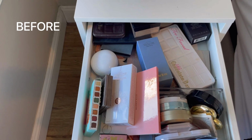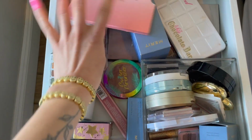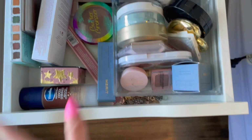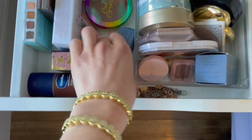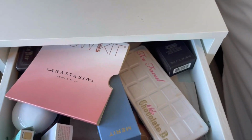This is drawer number 1. I went through a lot of my makeup last year, but it just gets so messy and cluttery. I haven't even touched half of these, but things have gotten jammed in there. I have empty makeup cases, foundation shoved in the back. I'm gonna clean the top of this too.